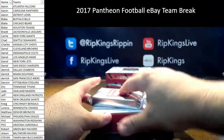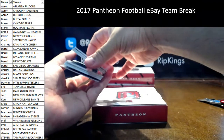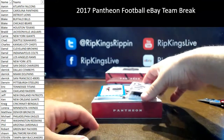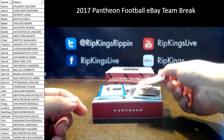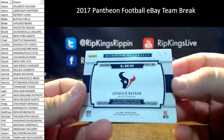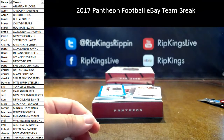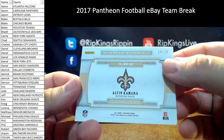Here we go into box number 3. All right, Brady and Gronkowski for the Patriots out of 25. Nice jumbo one here. Patch Deshaun Watson. Nice jumbo three-color patch for the Texans, 24 out of 25. Two jumbo patches in this box. Here's another nice one for the Saints, Alvin Kamara, also numbered 225.